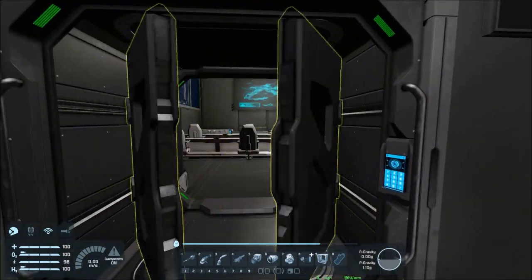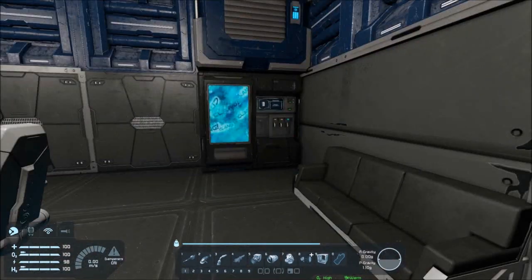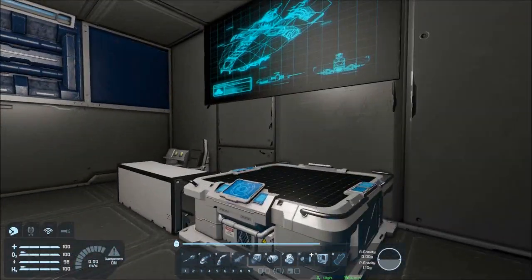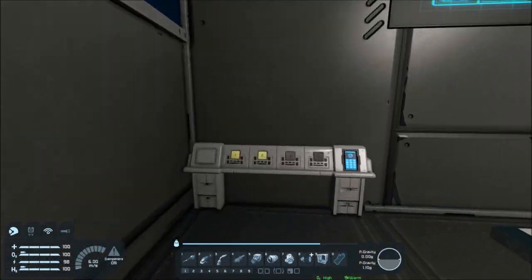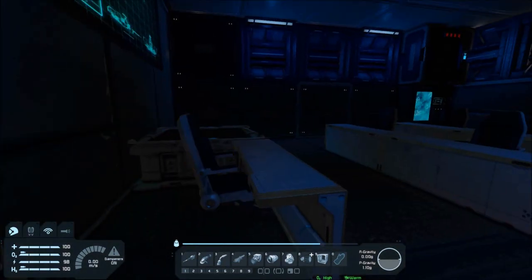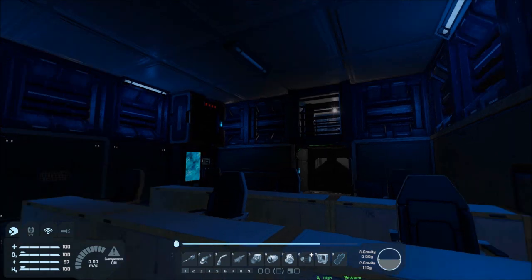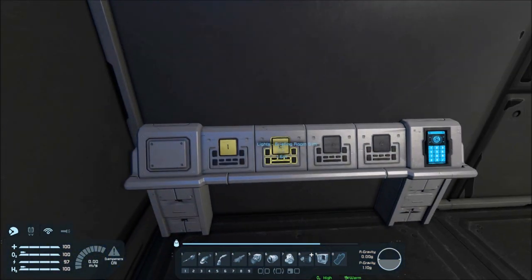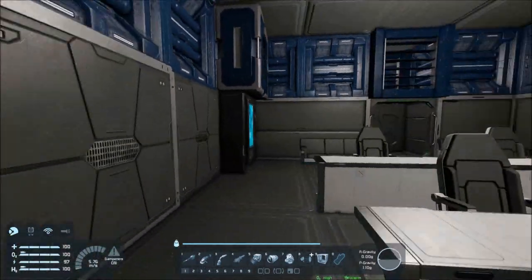And here we have the all-important briefing room, or ready room if you want to use wet navy terminology, complete with a large LCD screen and a holographic table. And what's more, you can even dim the lights using this control panel, making it easier to see what's being displayed on screen. Just remember not to leave it dark for too long, otherwise some of your crew at the back might end up falling asleep.